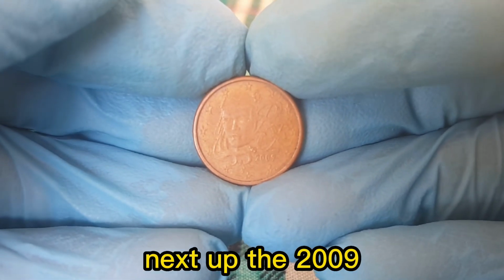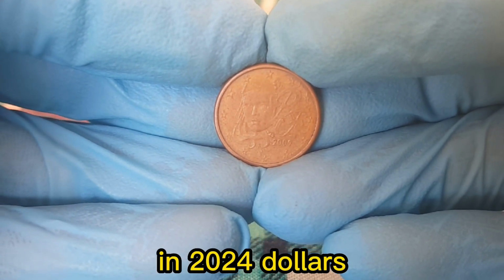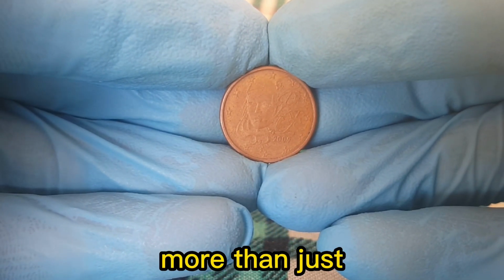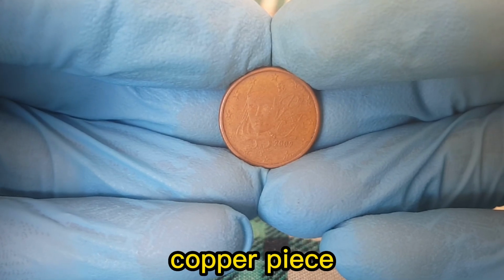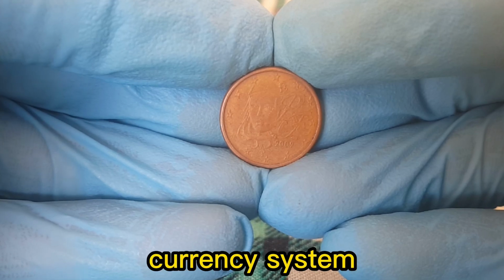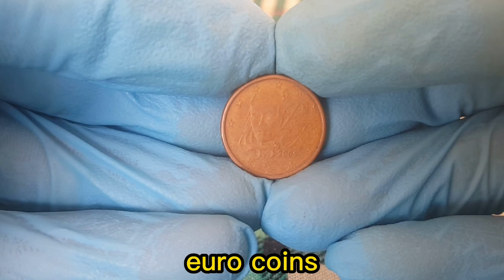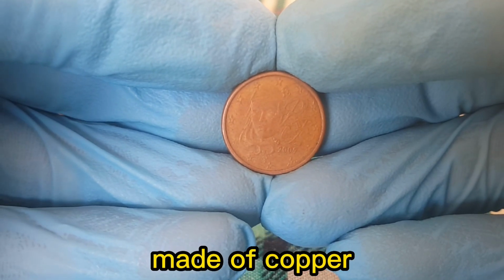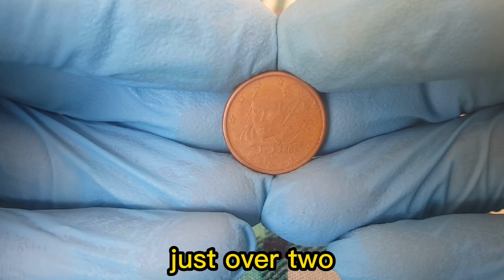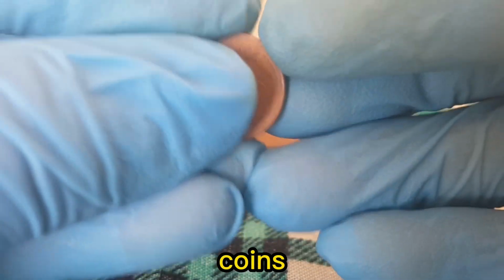Next up, the 2009 1¢ coin in today's market, specifically in 2024 dollars. Though the coin has a face value of just 1 cent, many collectors find more than just small change in this little copper piece. The 1 cent coin is the smallest denomination in the euro currency system. It was first introduced in 2002 along with the other euro coins and notes. Made of copper-plated steel, this coin measures about 16 millimeters in diameter and weighs just over 2 grams. Its reddish copper color makes it distinctive among other coins.